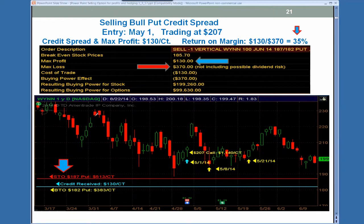This was on Win, and it was trading right here at $207. So this was a bullish strategy looking to have Win move higher, but by selling an out of the money put spread down here, you can see you're selling way out of the money. Again, this is about 1 standard deviation out. So this was selling a 187 put short, and then under it buying the 182.